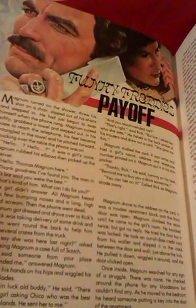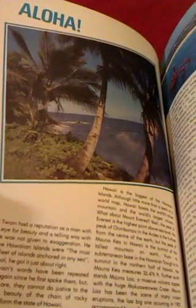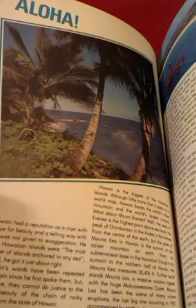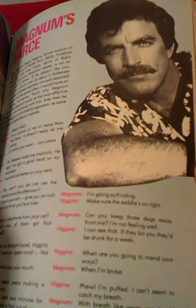Get past the contents page and it starts with a text story with some really good painted artwork. Then we get some history of Hawaii, where the series was set and filmed. Then there's a page of Higgins put-downs on Magnum.